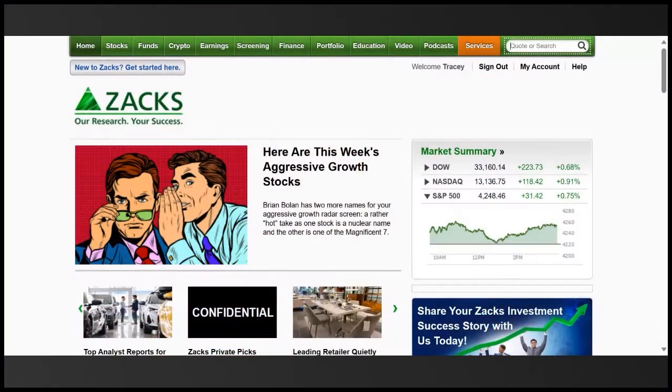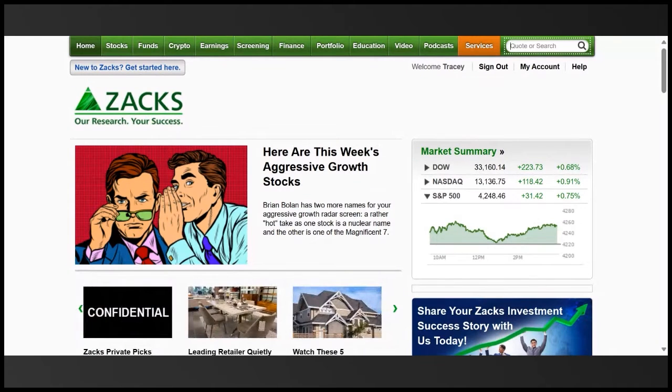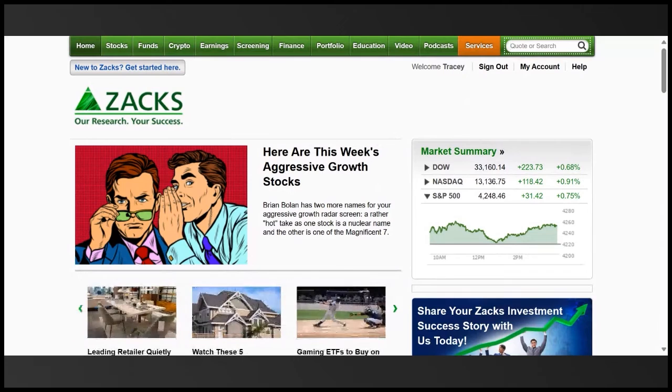So I wanted to start with just the basics on the Zacks.com website. So it is ZACKS.com, in case you weren't familiar. A lot of people leave off that C. They try to do ZAK, but no, there is a C in there. So it's ZACKS.com. And when you go on there, it looks like there's just a lot of information everywhere. But we wanted to start off by talking a little bit about what the main strategy is. It is the Zacks Rank.